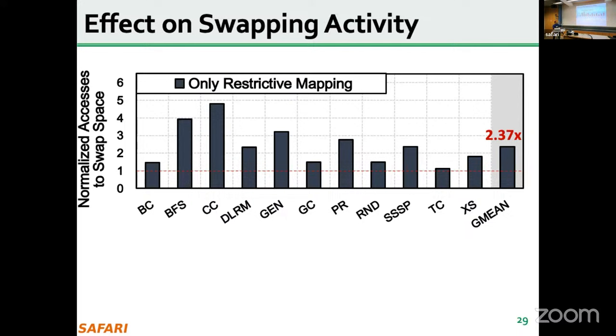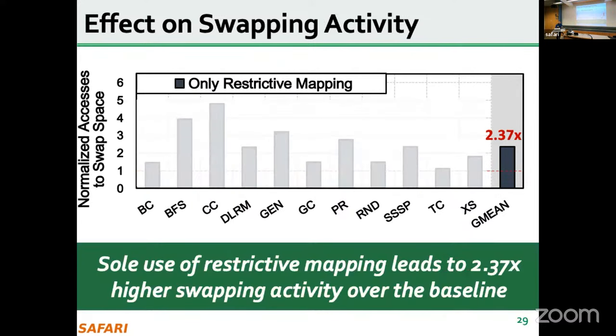In this plot, we demonstrate the swapping activity, how many swap ins you do when you use only the restrictive mapping compared to the fully flexible mapping. And as you can see, if we use only the restrictive mapping, we increase the swapping activity, the swap ins, by 2.37x, which can cause really high performance degradation, as you might have seen in your desktops or laptops when the swapping activity is high.